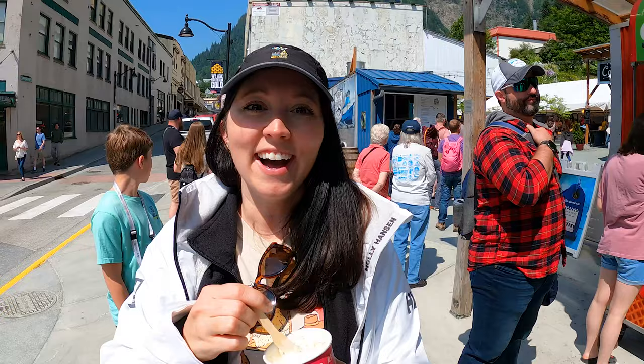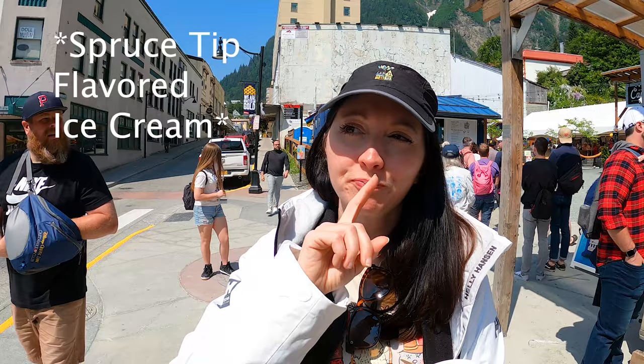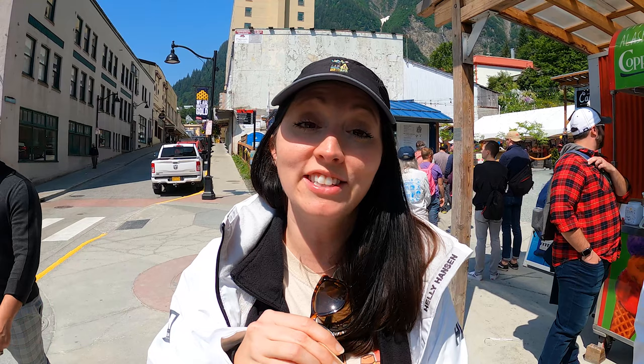Yeah. Okay. Getting some ice cream. Okay, I just got my ice cream. Give it a try. Let's see. It's really good. It's a mild flavor. Tastes a little bit like evergreen, I guess, Christmas trees, but it's really good.